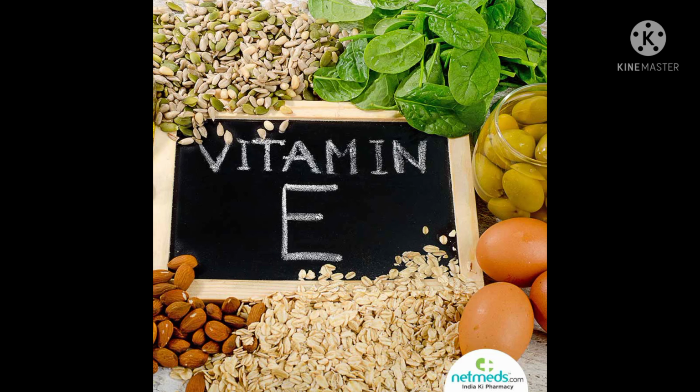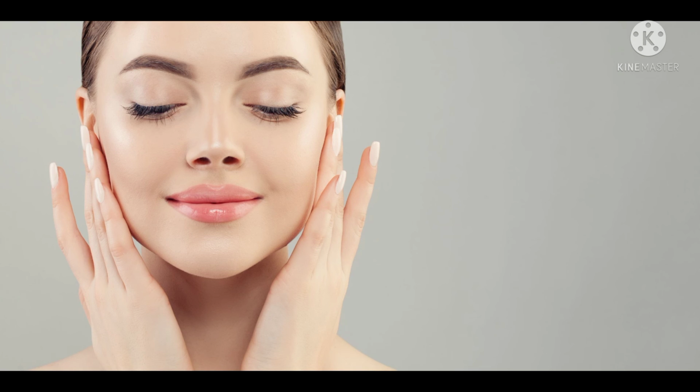Use this cream at night time before going to your bed. It will reduce your acne, it will brighten up your skin, and it will make your skin glowy and healthy.